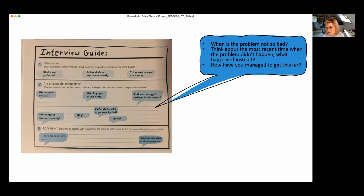I ask them to submit their own clues. So when is the problem not so bad? Think about the most recent time when the problem didn't happen. What happened instead? And how have you managed to get this far? And all of those let me get ideas directly from the user instead of saying, okay, I'm qualified to develop solutions for users who I just think I can develop them for.